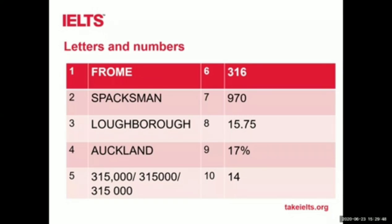So you can see them there. Number 5 for the 315,000, you can either do 3 numbers and a comma and 3 zeros, or you can just write the 6 numbers, or you can do 315, leave a space and put 000. They are all correct answers. So tell me how many, oh, Ahmad got them all right. Anybody else? Well done, Fatima. 10 out of 10. Ariel, you missed number 5. Don't worry, you can always go back and do it again.